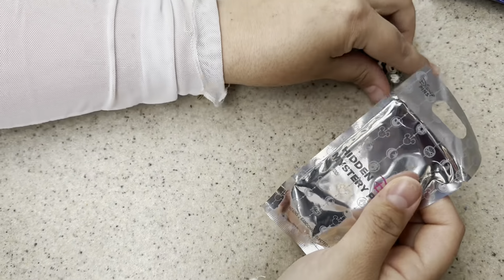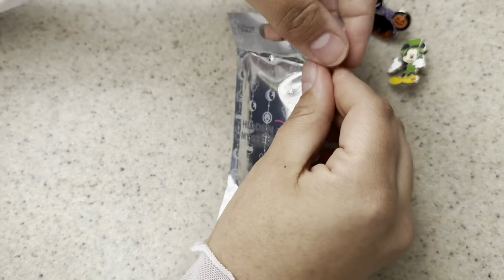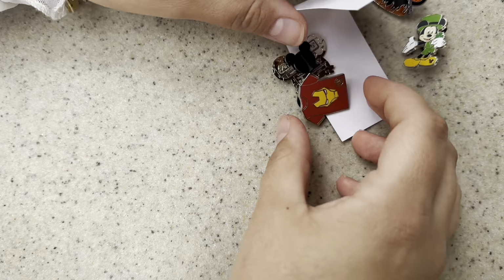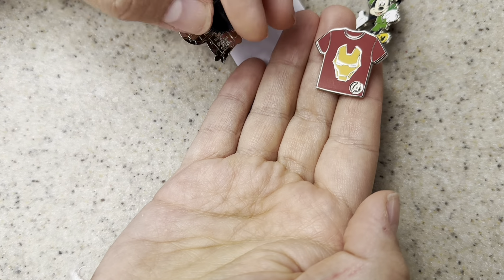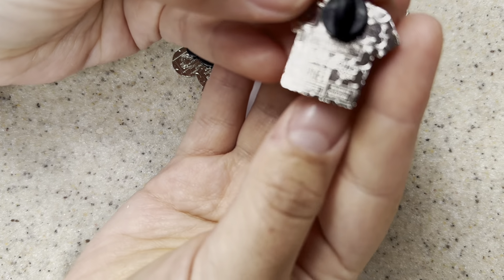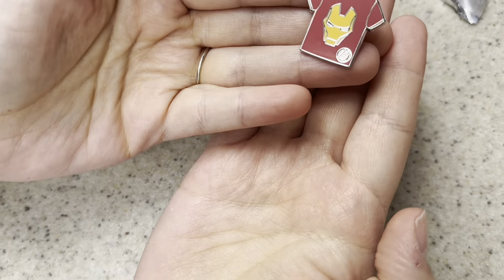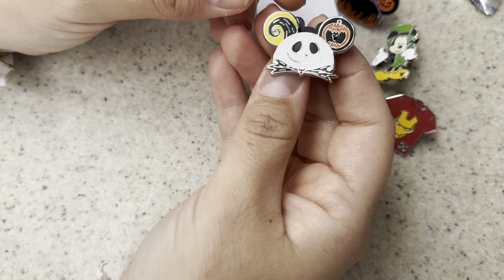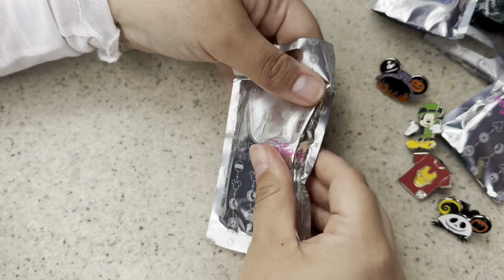Next one. Now I'm already like, I wish they had a thing so I could say which ones I'm after. I love the Mickey hats though. Let's see. Oh, okay. Wait. Hold on, flip that over. This one? No, the Iron Man. I think that's another chaser. Is it a chaser? Yep, it's the chaser one. Oh, we got a chaser. Back to back. An Iron Man chaser. This is awesome. What's this one? Jack, I love this one. Okay. Off to a great start. My goodness. Okay, next.